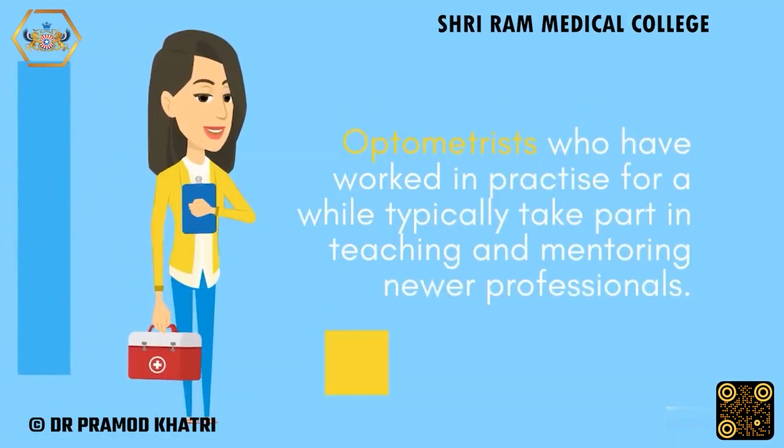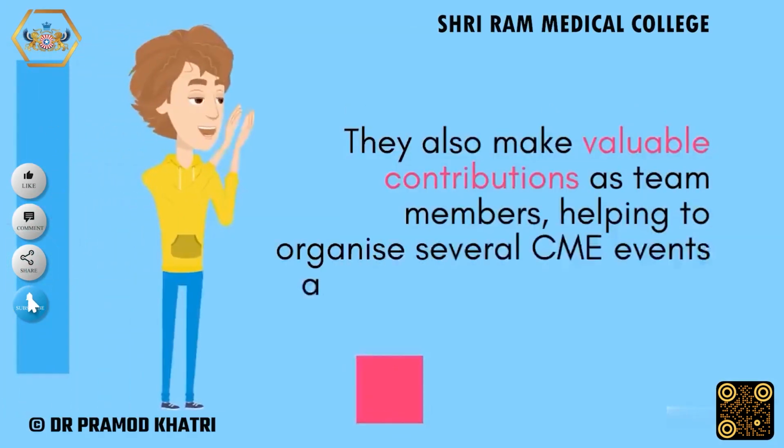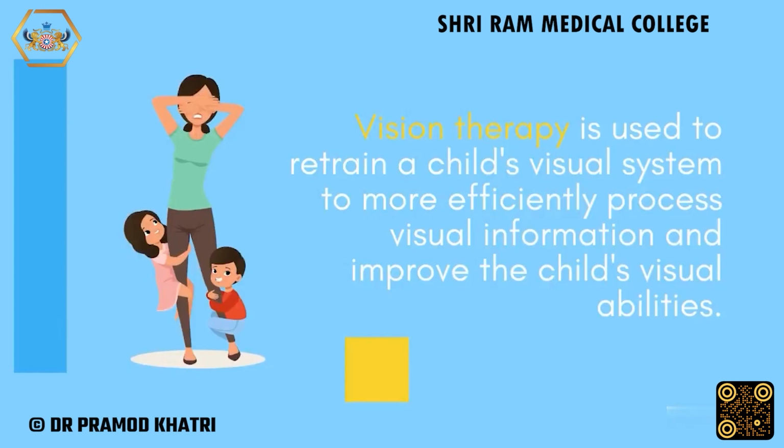Optometrists who have worked in practice for a while typically take part in teaching and mentoring newer professionals, both in clinical grand rounds and in the students' regular classes. They play an active role in the students' education. They also make valuable contributions as team members, helping to organize several CME events and scientific conferences. Vision therapy is used to retrain a child's visual system to more efficiently process visual information and improve the child's visual abilities.